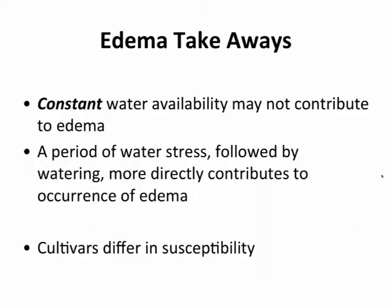And so our two takeaways from this many years ago was that it wasn't constant water availability that contributed to edema, but instead perhaps more of a period of water stress followed by rewatering that more directly contributed to its occurrence. And a second important takeaway was that genetics matters, that cultivars differed in their susceptibility to this disorder.